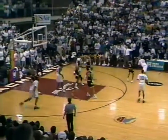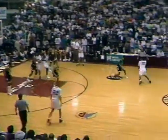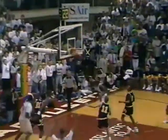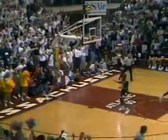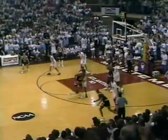Mike Williams into the game for UMass wearing number 10. This is Jim McCoy. And now Williams, the freshman from Hartford, Connecticut. Barbee for three. Every player, Terry, has that look. Give me the ball. We're all on a roll collectively.